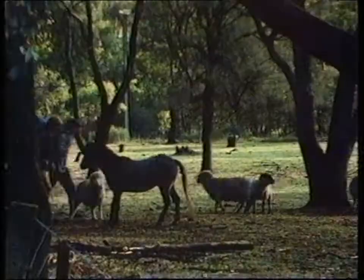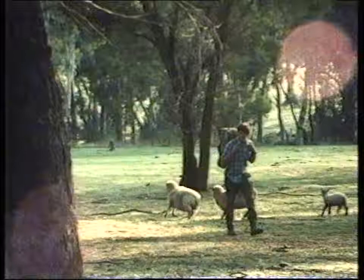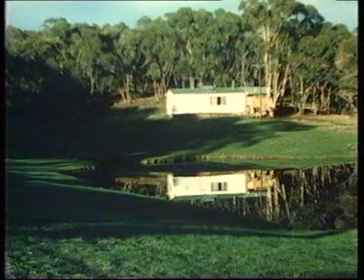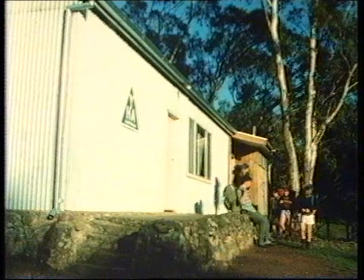This area is more rugged, more challenging. Though every now and again there'll be idyllic farmland. At the end of the day, a youth hostel, one of many hostels handy to the Heysen Trail, inexpensive and very welcome.